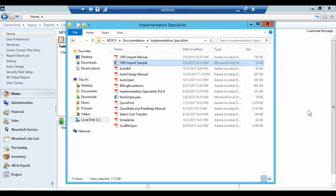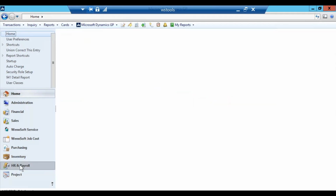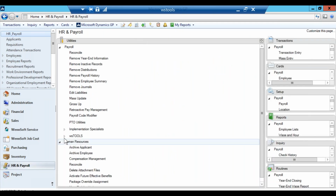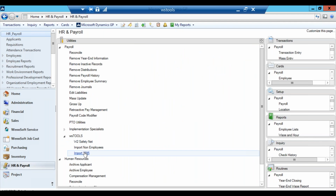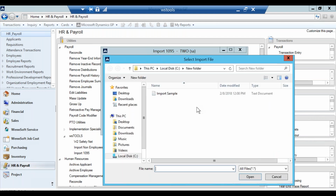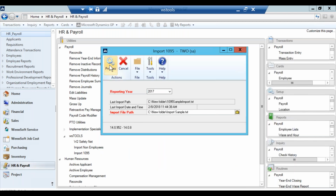Perfect. Good. And we hop over here under HR payroll, and this will appear under the utilities. We'll just expand that here, under WS tools, and there's the three that Deb was talking about. Perfect. And then we had done some testing on this earlier here. Normally this would be blank, and it'll show that it hasn't been imported when you do it for the first time. But you can do multiple imports. Correct. And it does overwrite each set. So just know if you bring it in and you're like, oh no, how do I get them out? Don't have to worry. They're going to be erased. And just select it and then click on process.